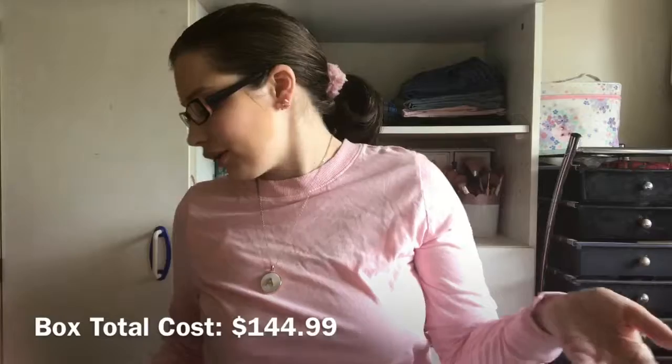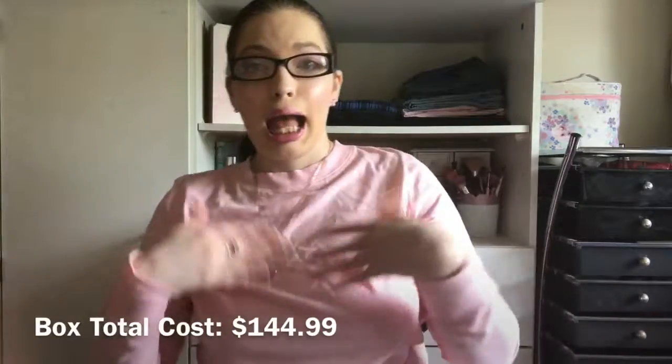But that is everything that was in this BOXYCHARM box for August 2019. I'm going to leave the total price of the box right here on the screen so you guys can see how much the box cost for this month. But I am very excited with this box. This box made me very happy. I'm in love with everything, and you will be sure to see it in upcoming videos very soon.